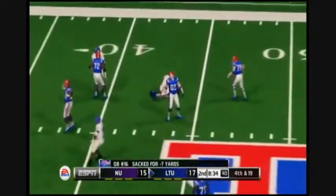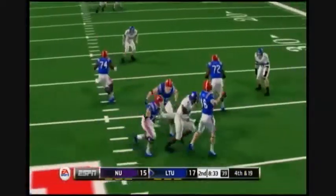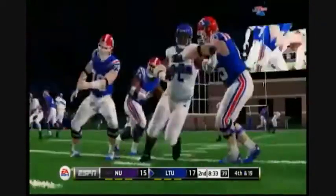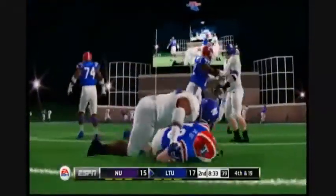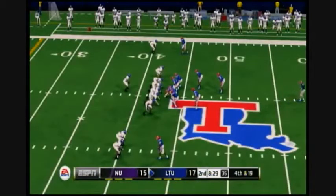And he's sacked. Wow, that is a big hit on the quarterback. That's one of those, as an offensive lineman, when the film study starts to come around, you're going to kind of sink in your chair and just hope they don't call you out, because you're going to get embarrassed on Monday on that one. The sack makes this a 4th and very long.